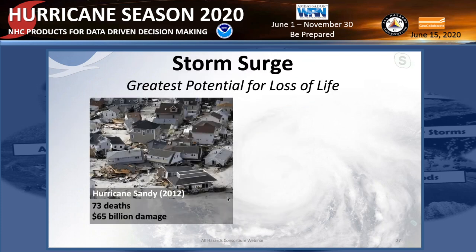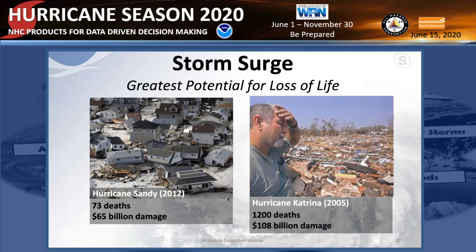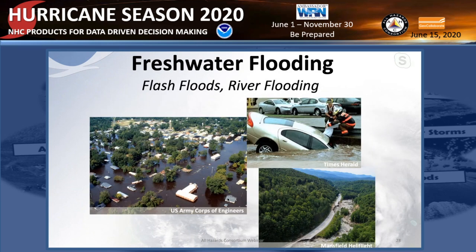Storm surge itself, as I mentioned, has the greatest potential for loss of life on a widespread scale. You know, Katrina killed over 1,200 people from storm surge. Sandy killed over 70. Tremendous amounts of damage can be caused as well. Large-scale flooding, home destruction that can occur in these large-scale storm surge incidents. Freshwater flooding, you're talking about flash flooding, river flooding that can occur days after and hundreds of miles away from the initial landfall location. This can occur on very short time scales with flash flooding that can occur as the water's falling or within a few hours. And then also you can have significant river flooding like you saw in a storm like Florence that's occurring days to even more than a week after the storm moves past.